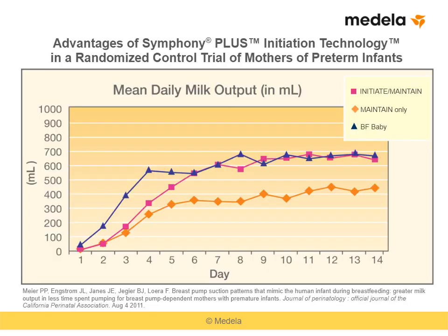The first clinical trial of Symphony PLUS, conducted by Meyer and colleagues, focused on pump-dependent mothers of preterm infants less than 34 weeks. Mothers were randomized into groups. Results presented here are of the Symphony PLUS group and the Maintain-only group. Among other measures, mothers' average daily milk output was compared between groups and with milk production of breastfeeding women with term babies.